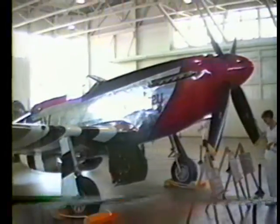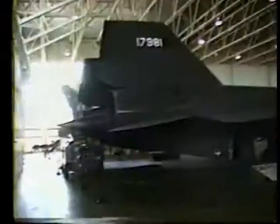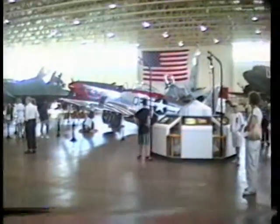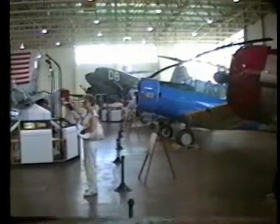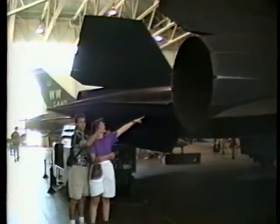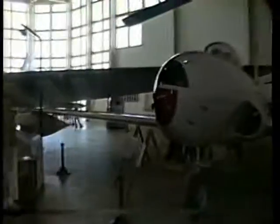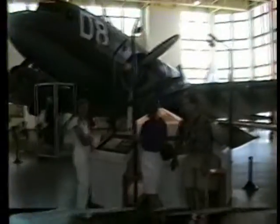P-51 Mustang. F-80 Shooting Star up against the DC-3 or C-47.